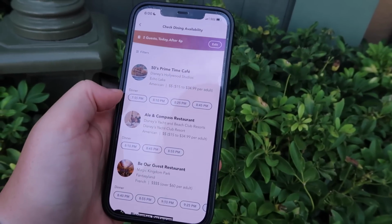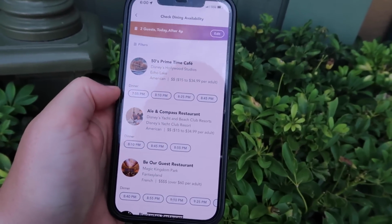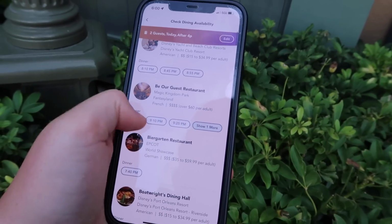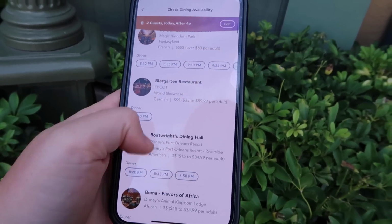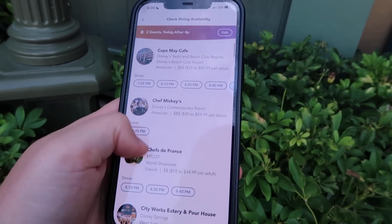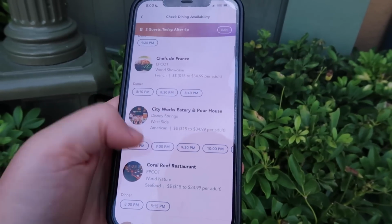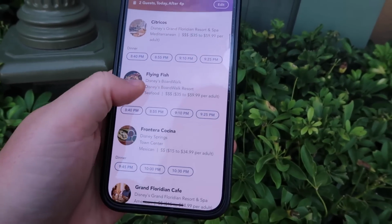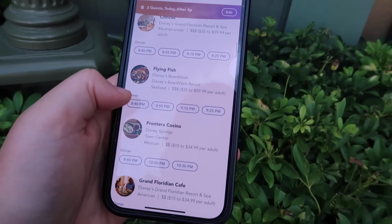Wait for it to load. Oh, that actually was quick. And then it shows you every time that's available, and how many reservations are available at Be Our Guest. Oh my god. It shows you all of the times, unlike before where it showed you just like 1 or 2, sometimes 3, or just the one time available. Now it's showing you every available option, which is really, really nice.